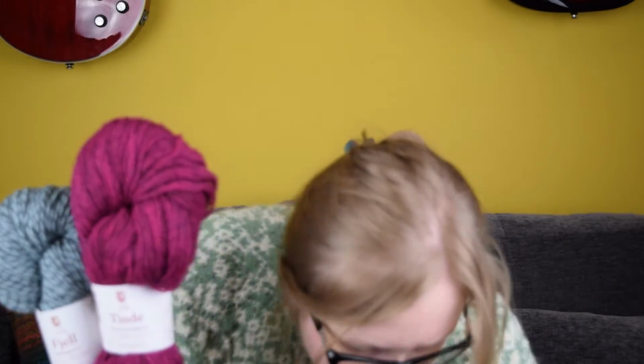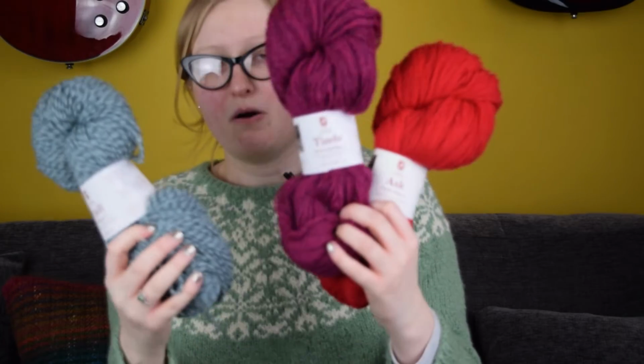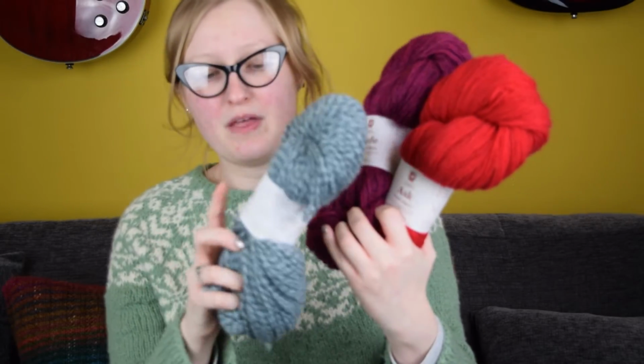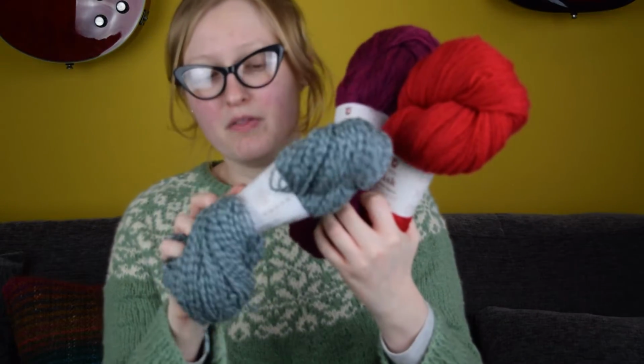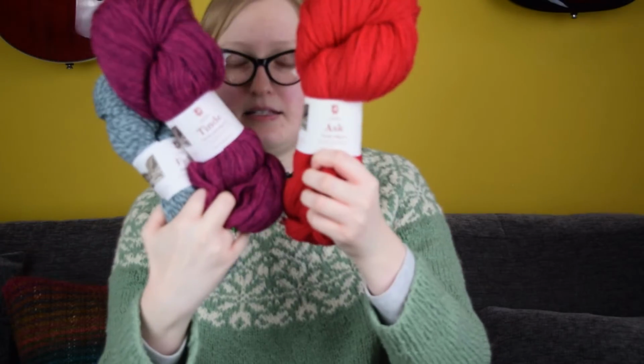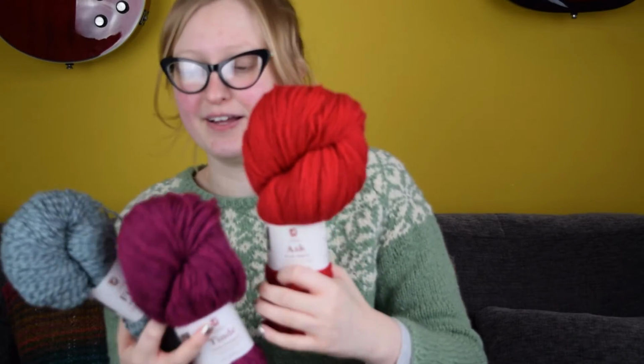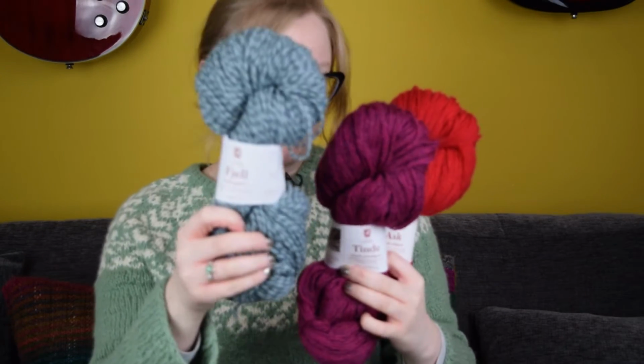Let me see if I have another for you. There we go. This is the Ask. So all Hillesvåg, but then they have the different names of what they are. There's Fjell, Tinder, and Ask. All beautiful. That is a solid colour, mottled and that twisted. So that's one of the main brands.